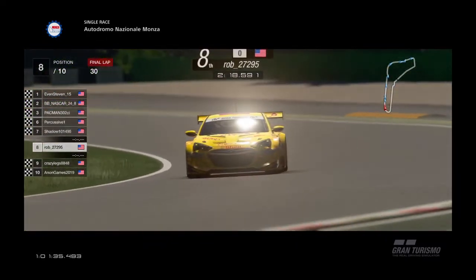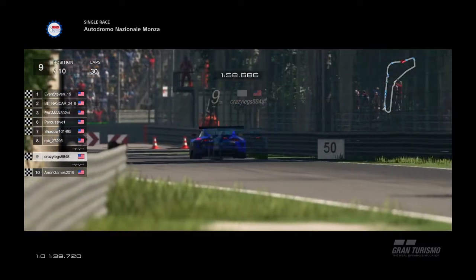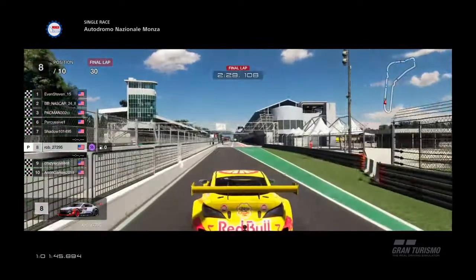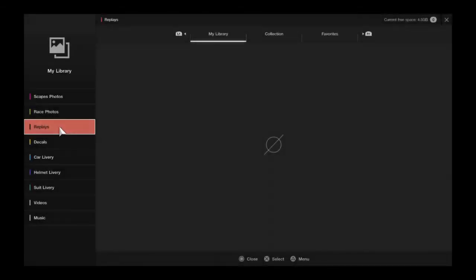Looks like he's out of fuel. Rob Lohman Sr. has already crossed the line in 9th, and Anon Games rounds out the field in 10th. Last car will cross the line. That's Rob Oglesby. And that was your 2020 NOSSCAR GT Cup Series Italian Grand Prix, the 5th round of the season. And we hope you join us for the 6th round next week.